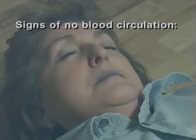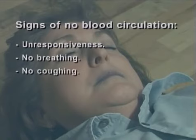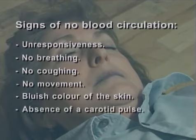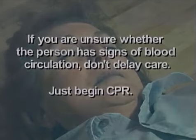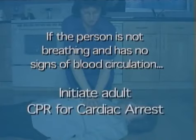Signs of no blood circulation include unresponsiveness, no breathing, no coughing, no movement, bluish color of the skin, absence of a carotid pulse. If you are unsure whether the person has signs of blood circulation, don't delay care. Just begin CPR.